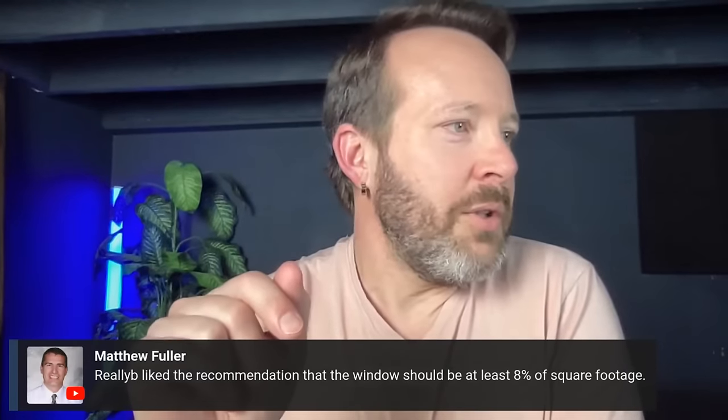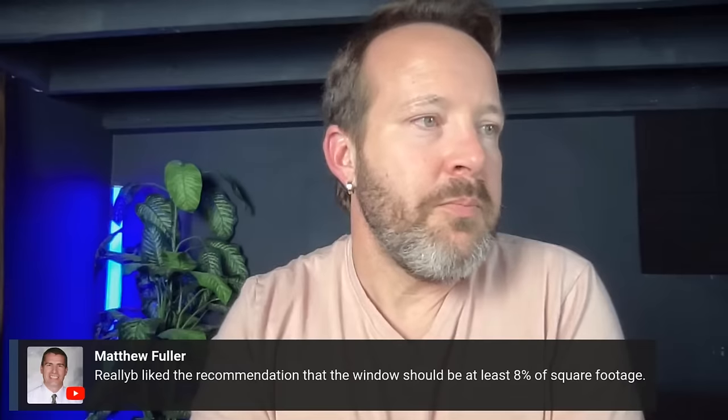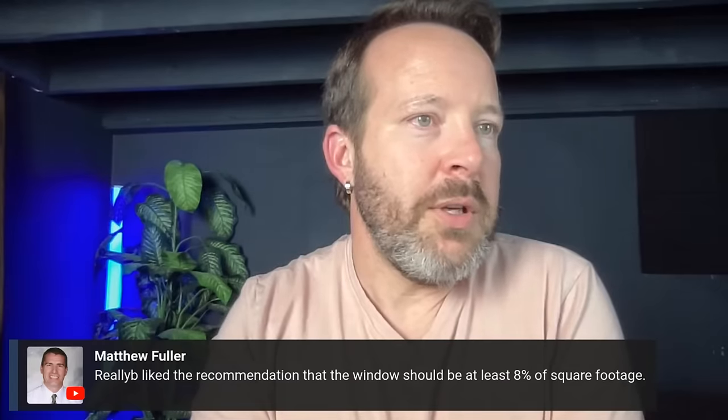That would be cool. Recommendation: window should be at least 8. It just gives it a good size. Of course, ultimately that's a minimum. I think really the bigger, the better. In terms of the window, as long as you have enough storage and all the other stuff, the bigger window, the better.